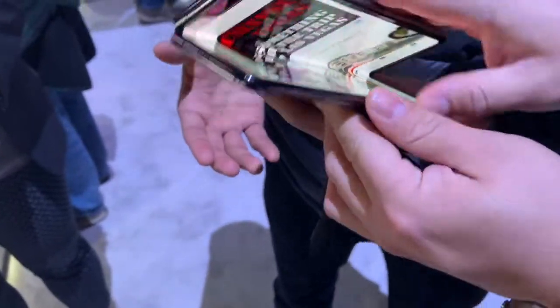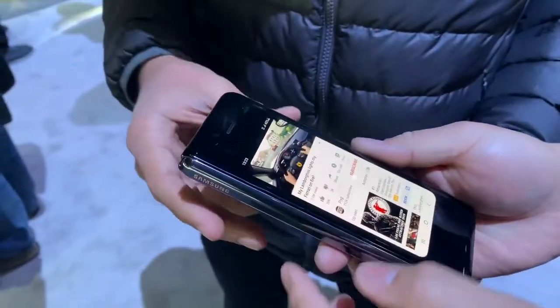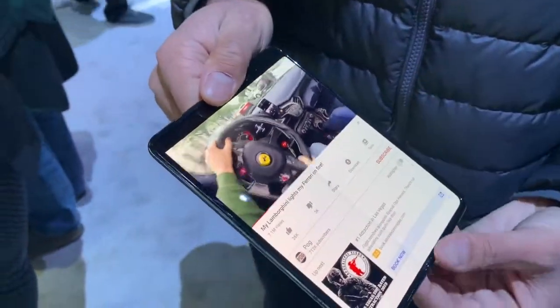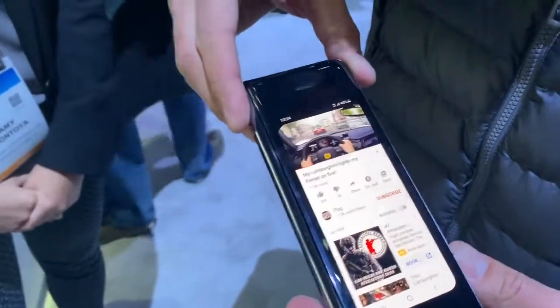So actually, if you close it and you have YouTube playing there. So let's say you're playing a video. That way you can do it one-handed, and then you open it up, and it shows it on that. Oh, wow. It shows on that page. I'm sure people will like that kind of thing. I know I did.